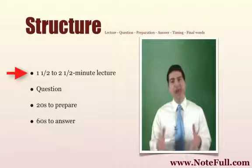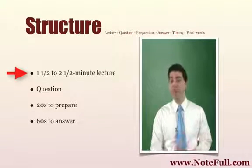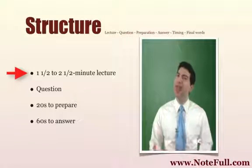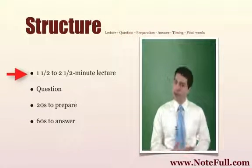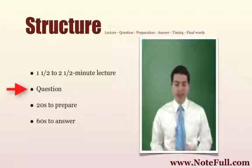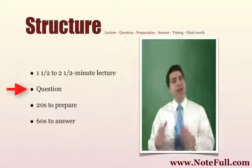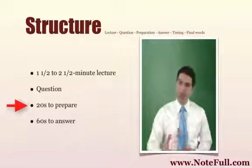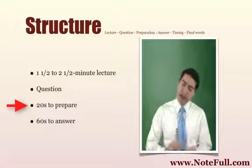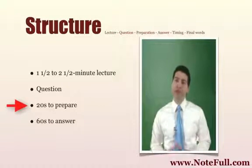Now that lecture on average lasts about 2 minutes, but it can be anywhere from 1.5 to 2.5 minutes. A little variation, but unlikely. After that 2-minute lecture is finished, you're going to get a question that appears on the computer screen. You're going to have a chance to look at the question as it's read out loud to you. Then you're going to get 20 seconds, so a timer is going to appear on the screen, to prepare your answer to that question. To think about what you want to say, how you want to phrase your answer.